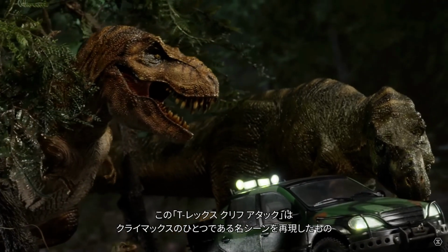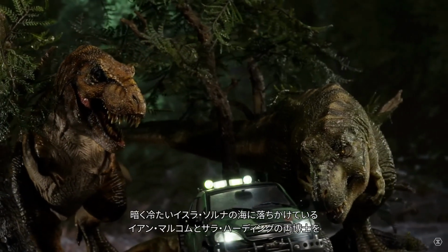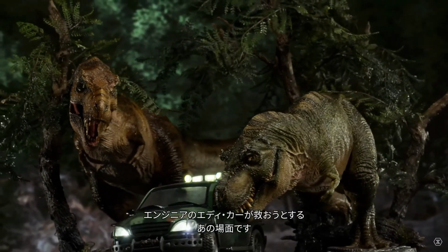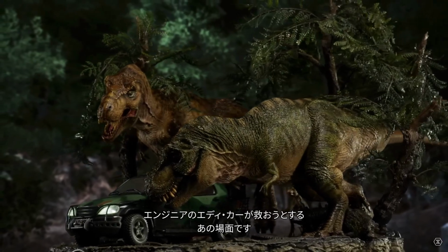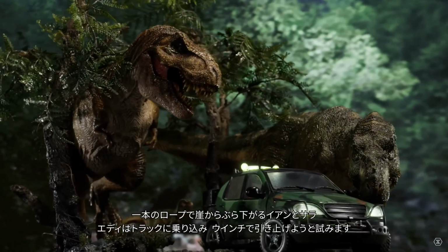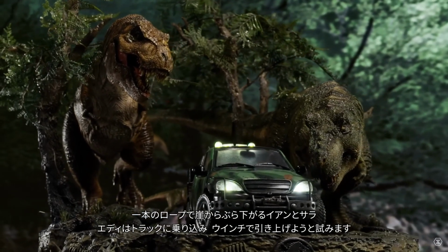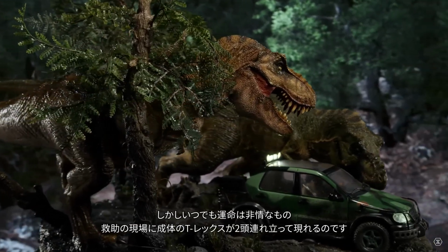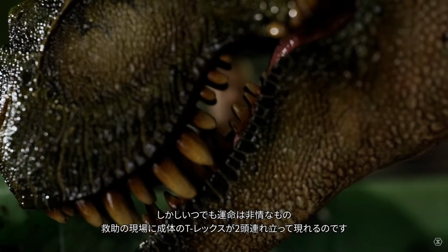T-Rex Cliff Attack brings us to a pivotal moment in the film where Eddie Carr, equipment specialist and engineer, is trying to save Dr. Ian Malcolm and Dr. Sarah Harding from plummeting to their deaths into the cold, dark seas of Isla Sorna. Eddie gets into the vehicle to pull up Ian and Sarah, who are hanging off a cliff for dear life on a single rope, using the truck's winch. But fate has a completely different plan for Eddie, as a pair of adult Tyrannosaurus Rexes arrive on the scene to interrupt his rescue mission.